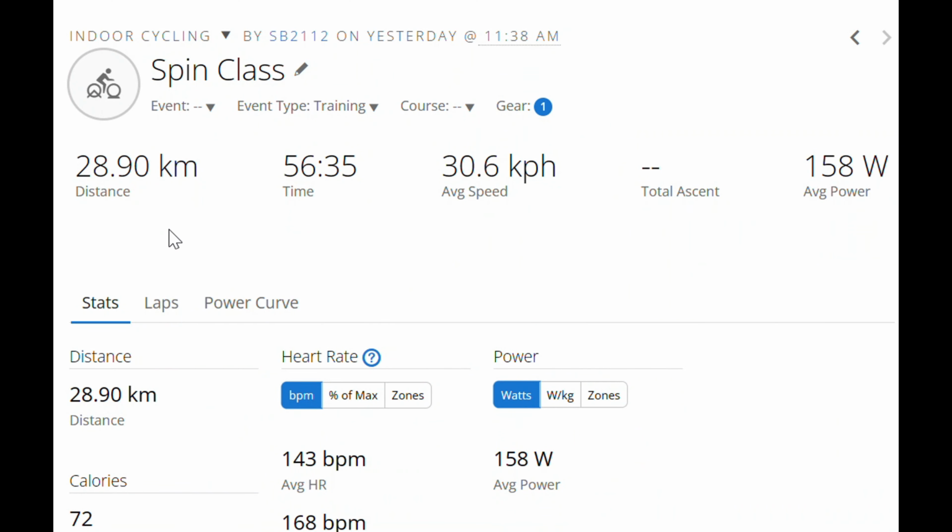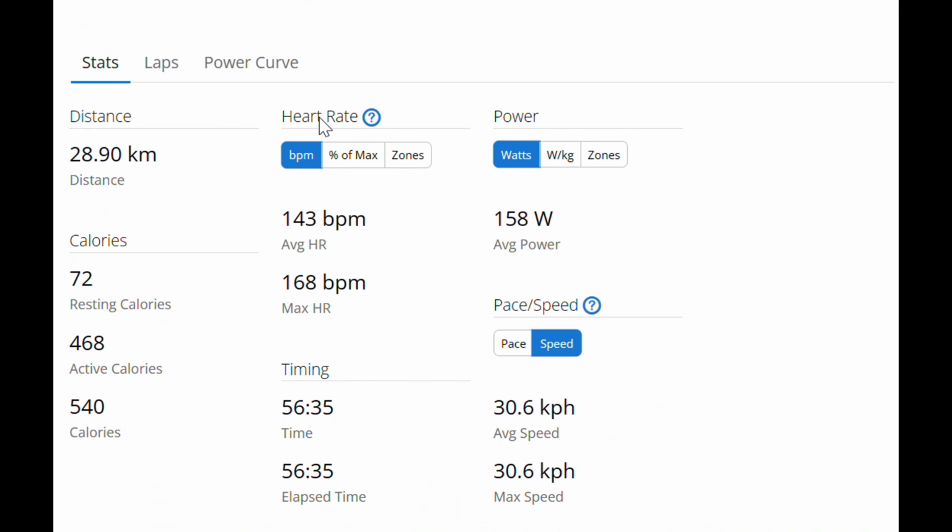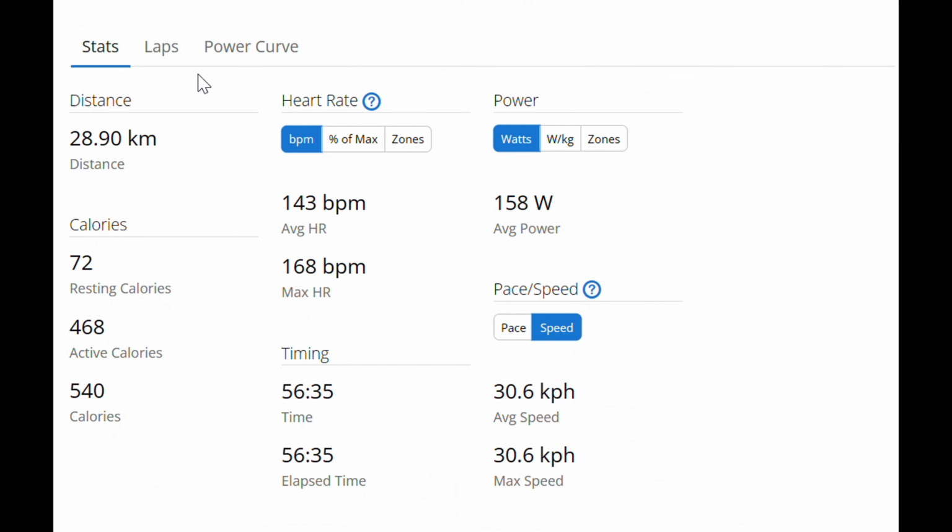So let's look at an example. This is from a spin class I did just a few days after this ride. As you can see here, the heart rate data. This is an average of 143 beats per minute and the max 168. Now keep in mind there was like a 15-minute fairly easy warm-up and like a 5 or 10-minute cool down.